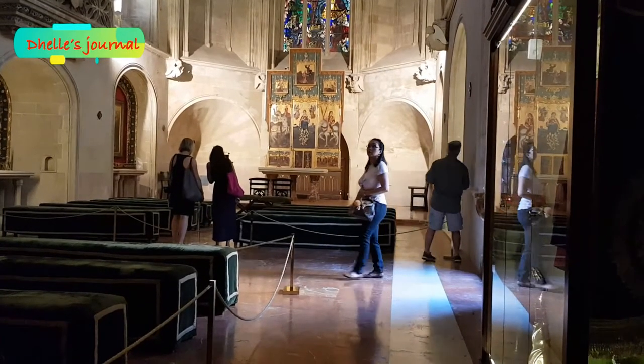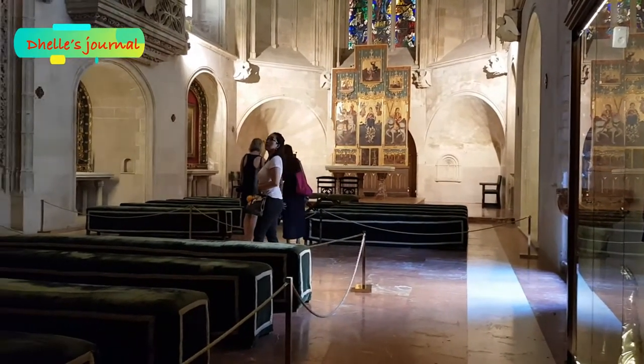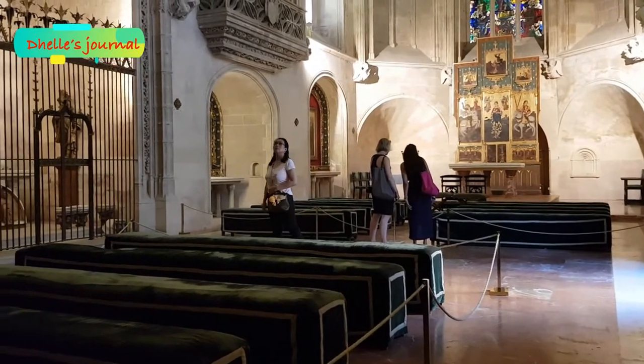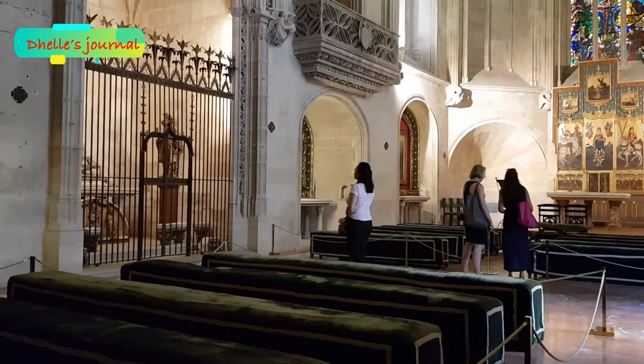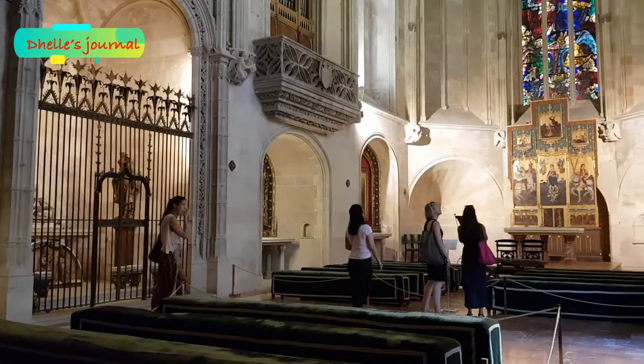With so many conquerors, it's not surprising how many styles are captured within these ancient walls. The palace is currently the official residence of the King and Queen of Spain. That said, it's unlikely you'll catch a glimpse of the royals, as they tend to stay at their Marivent residence.